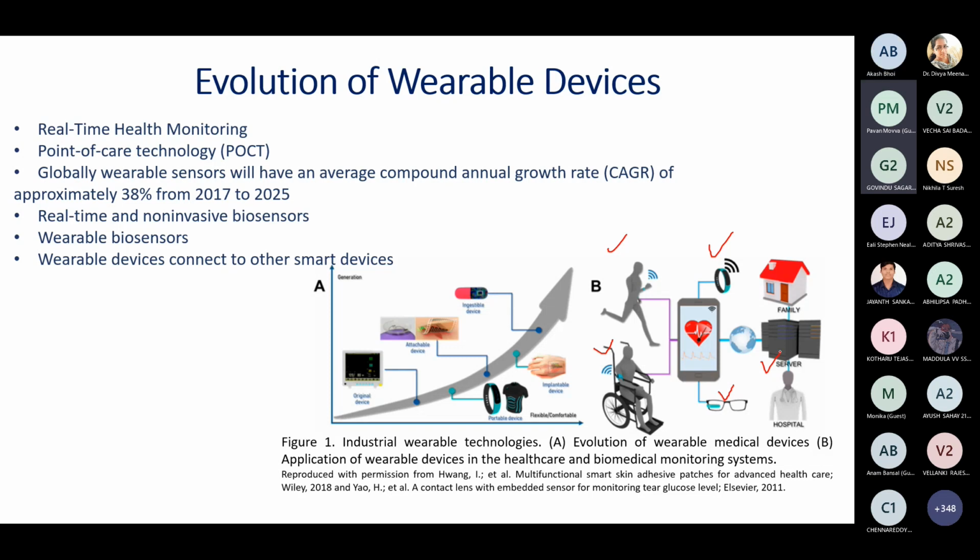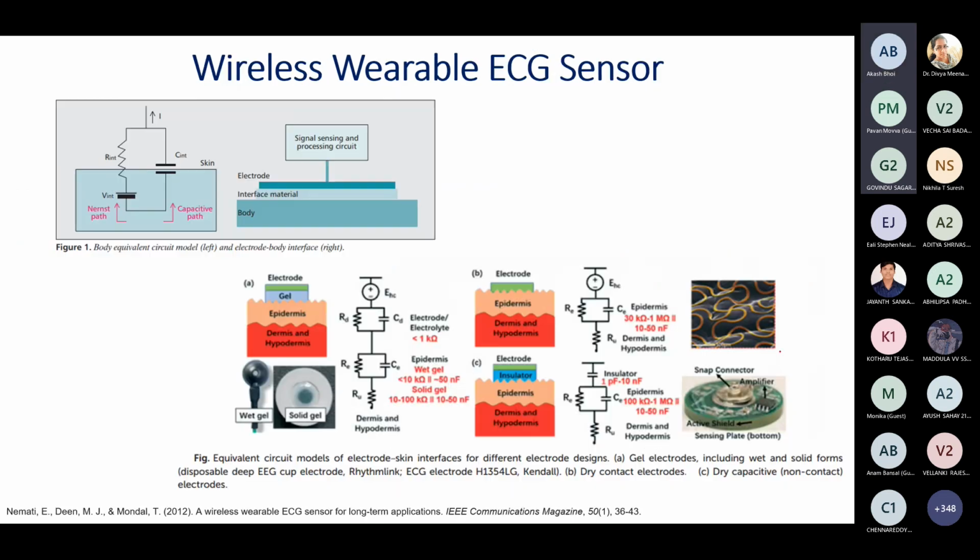And then we'll see, for example, a wireless wearable ECG sensor. We'll come to the different types of wearable sensors also. But when we talk about this wearable ECG sensor, you can see these images that are formed here.